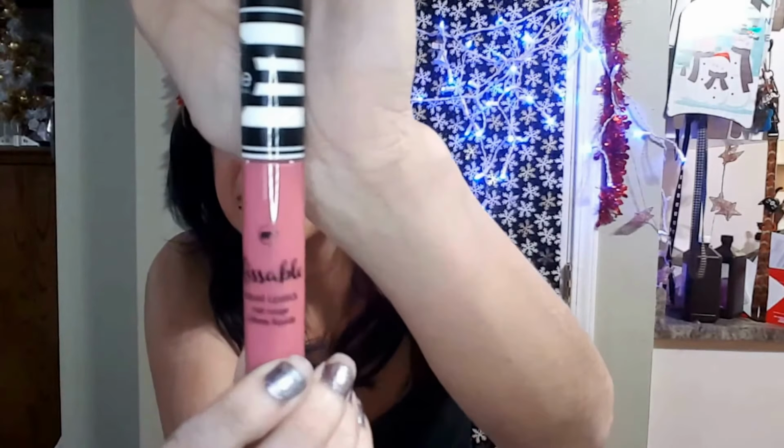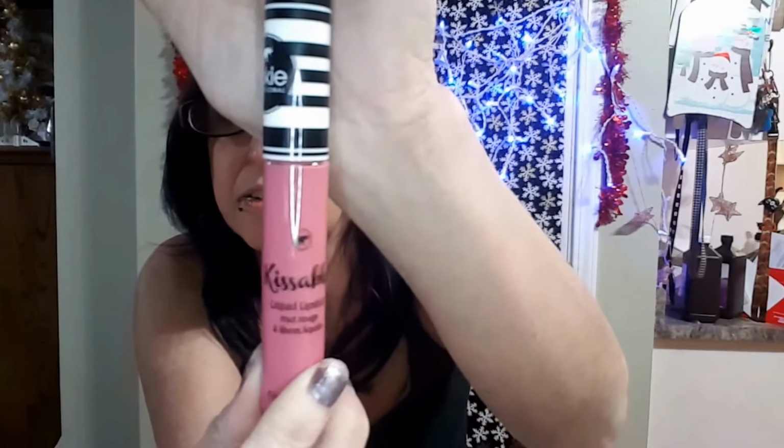And then I got this really gorgeous lip color. And I will go ahead and swatch this one. Which looks very, very nice. I love the color.